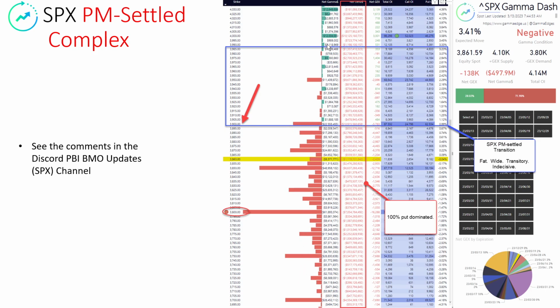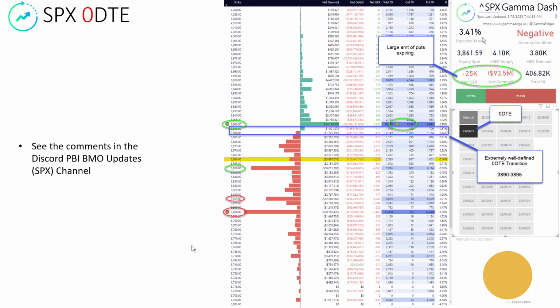If we get above 3,900, we're starting to get into a smoother sailing zone. Transitions with the gamma are fat, they're loose, they're very hard, not really well defined here, but you will see in other views that, especially the combo view, is very, very well defined. 100% put dominated across the board. So just be aware of that as these puts do decay, depending on where we are in the overall structure, they could contribute to the overall charm flows.